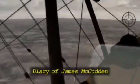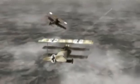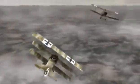We saw ahead of us, just above Polkapelle, an SE-5 spinning down, closely pursued by a silvery blue German triplane at very close range. The SE-5's tormentor is German ace Werner Voss. He fires a burst into the British plane.